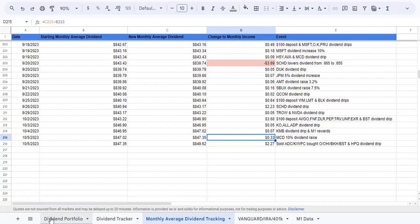And remember, I'm getting dividend increases all the time, and these just keep snowballing throughout the year. I have 65 different positions, and most of those, about 60 of them, raise their dividend every year like clockwork. So I'm getting 60 raises per year, which is about one every 6 days on average.